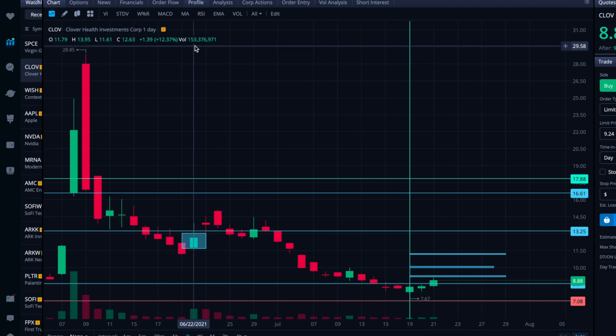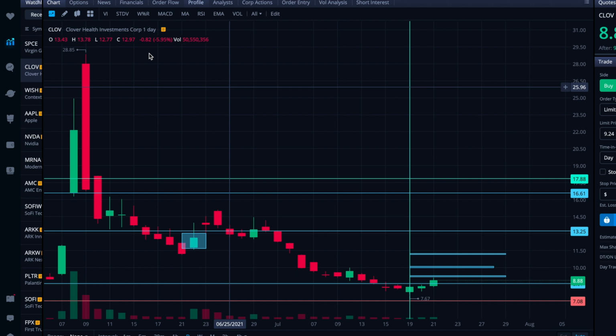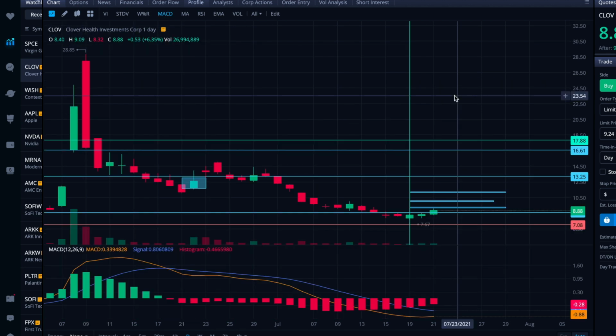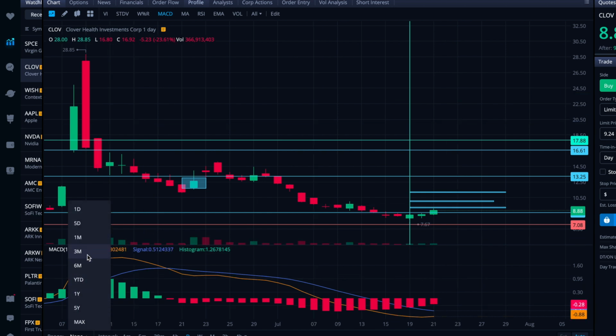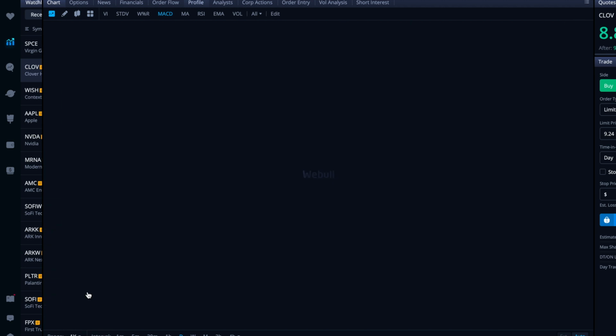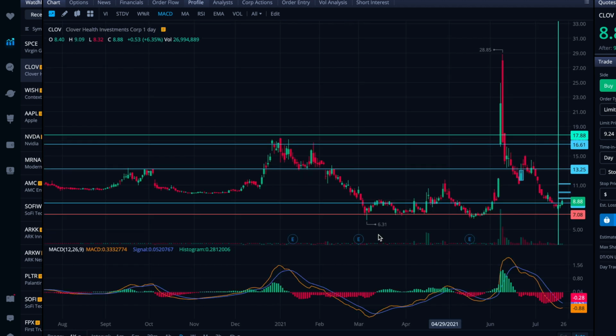So let's poke around with a couple of indicators, and then we'll look at some data, and we'll call it a video. All right, so the MACD is really doing a lot of work today to shuffle down the bearish momentum to a null point, and the MACD right now is situated under the baseline pretty solidly. Let me see what this looks like on the year.